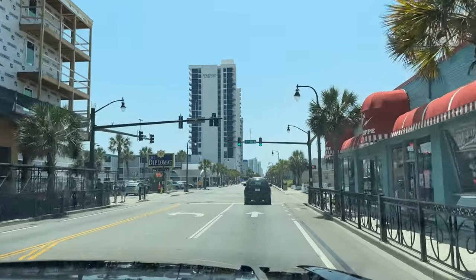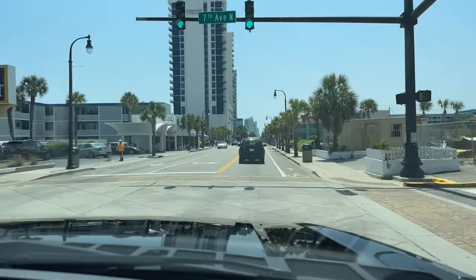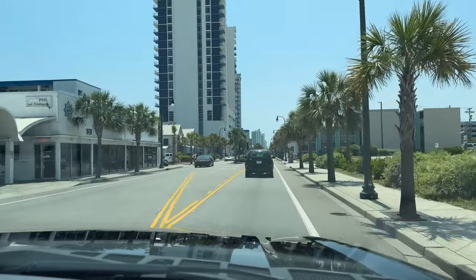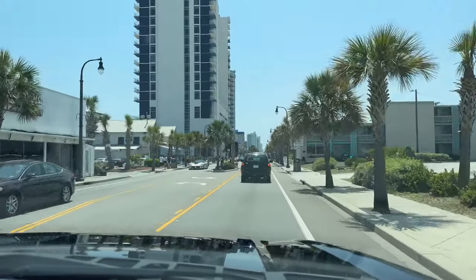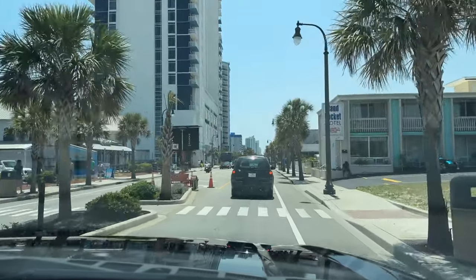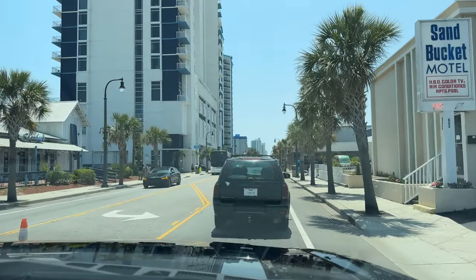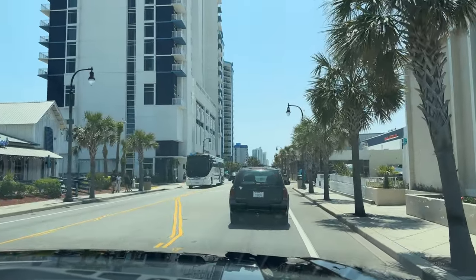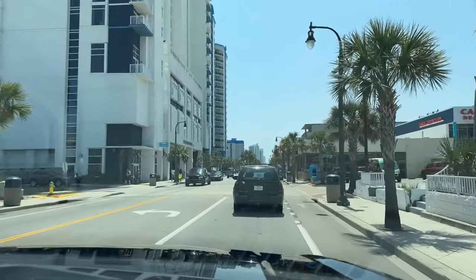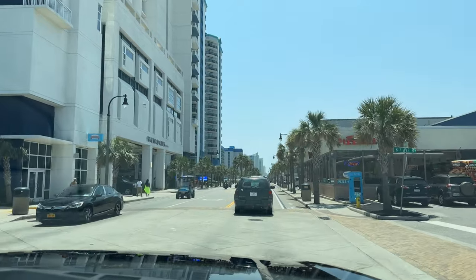So we can talk about golf carts. I believe the law with the golf carts is they can only be on roads that have a 35 mile per hour or slower speed limit. They have to be driven by a licensed driver and have to have a license plate on. Now what you will see, the majority of what's down here does not comply to that. You'll see teenage kids that clearly do not have a license driving these things where they should not be.